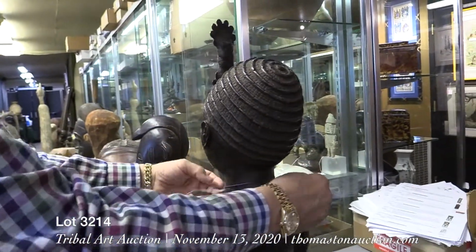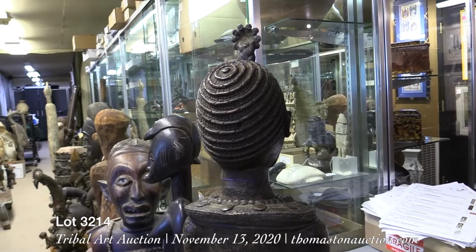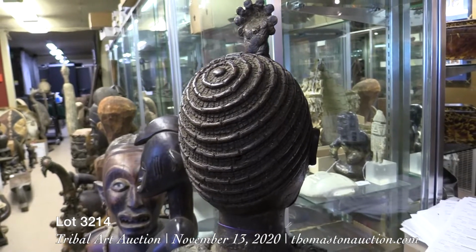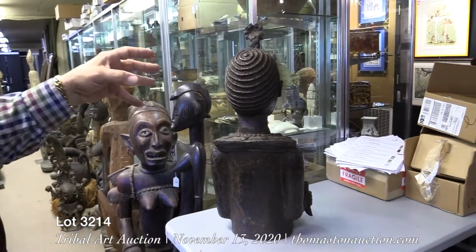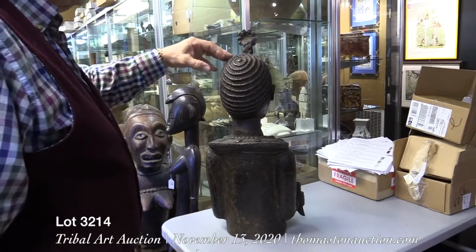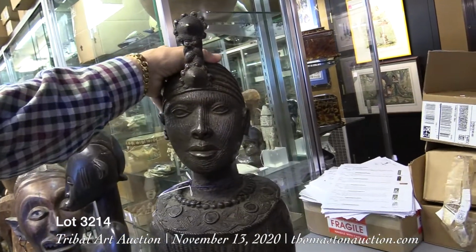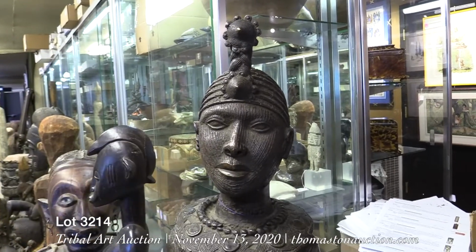This is lot 3214 on Friday on the ethnic sale. But look at how they did the coiled hair. I mean, this is no easy thing to do. When the people in studios are doing this, they have carved molds, they have the lost wax process, and so on and so forth. This is all sand cast bronze from the 19th century, and exquisite detail and beautiful patina. This piece, I believe, is estimated at 10 to 20,000 and worth every cent of it. This is extremely rare, first in size and scale and who it is, and a great patina to it.